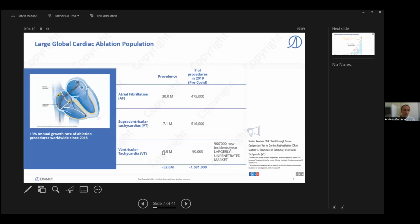Talking more in general about arrhythmias, there's ventricular tachycardia, but there's also atrial fibrillation. You have a picture here of a catheter inserted inside the heart to burn some tissues to perform ablation. We're talking about millions of patients here, around 50 million globally. And we're talking about 1 million or so catheter ablations every year. And unfortunately, these numbers are growing quite fast. Looking at ventricular tachycardia, there are 900,000 new incidents every year, actually. So this is probably one of the reasons why a large player, Varian, recently announced its entry into this field.